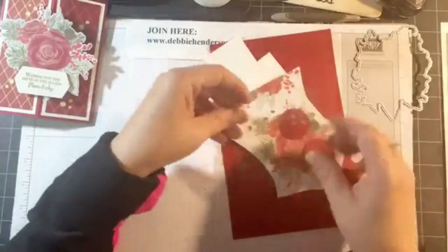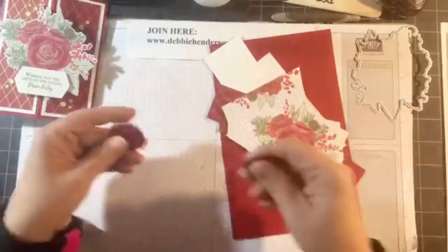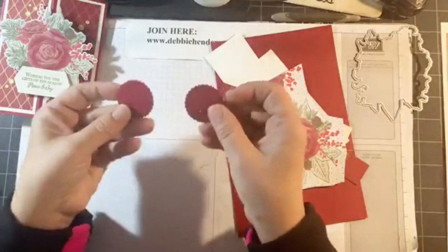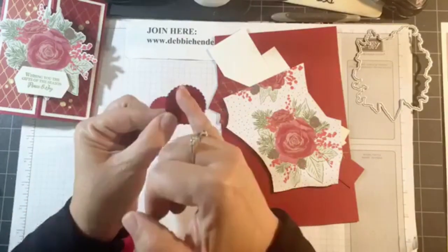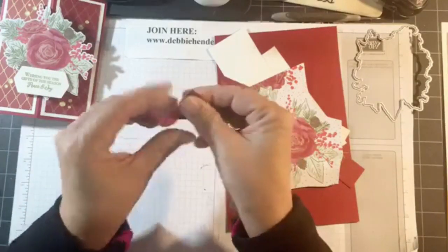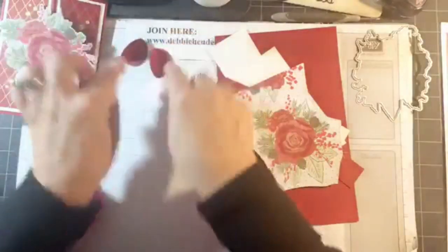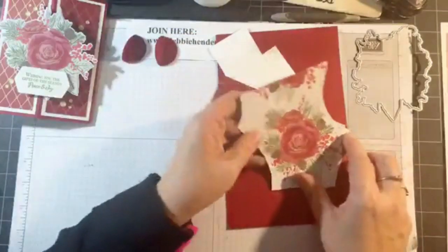So first off, what I did is I used the 1 3/8 inch scallop circle punch. I've gone ahead and scored in the center, so you need 2 of those, and then we just fold them over. We're going to use that a little bit later.